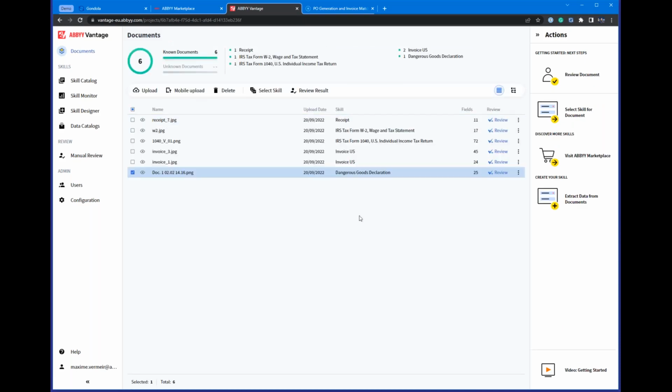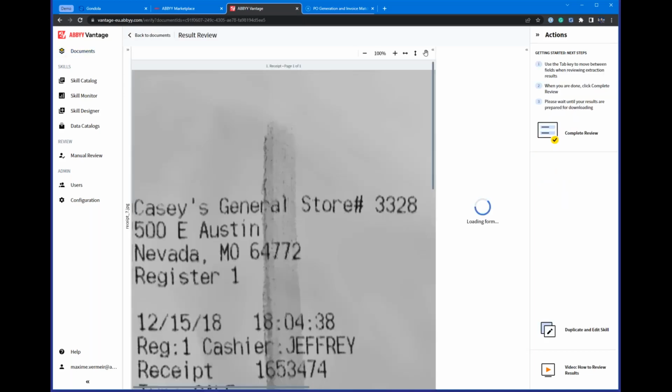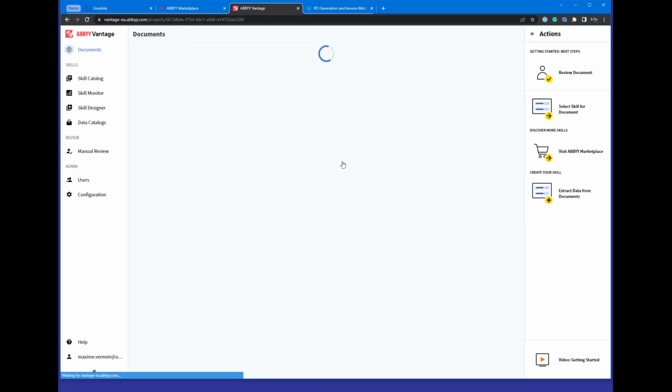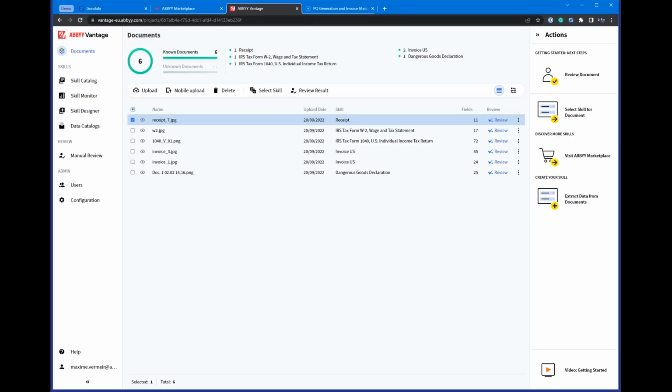So last but certainly not least, I just wanted to highlight really quickly some of our forms capabilities, for example, receipts. Also here, all of our incredible AI models are ready to go, extracting all of these important pieces of information from your documents without any additional type of configuration required.